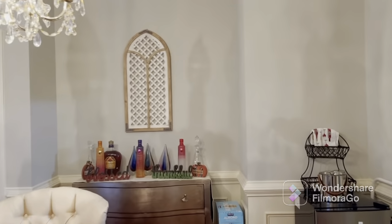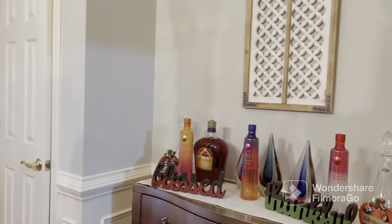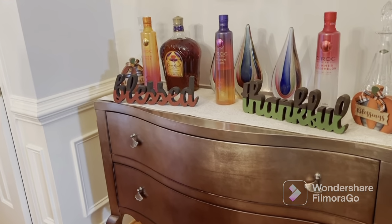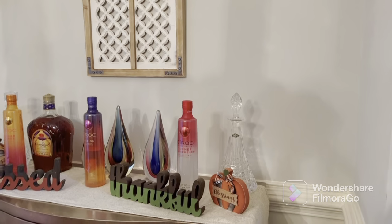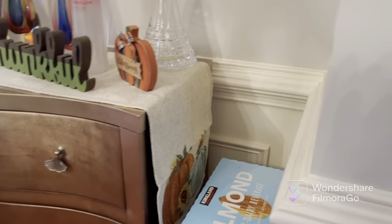Now back here is our buffet slash bar area. We wanted to keep some alcohol upstairs just in case we decided to have a cocktail. And on it, we have our little fall decorations.